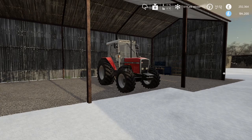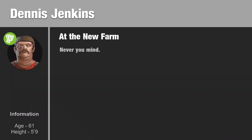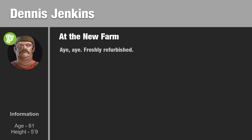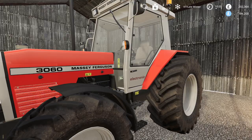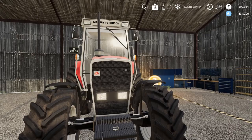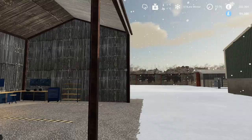But if you don't mind me asking, how could you afford all this? Hey, never you mind. What about the tractor then? It looks new, but obviously it's really old. Aye. Freshly refurbished. That is a very nice tractor. How has he managed to get such a decent tractor? Look at that, it's like new. It's been so well done.